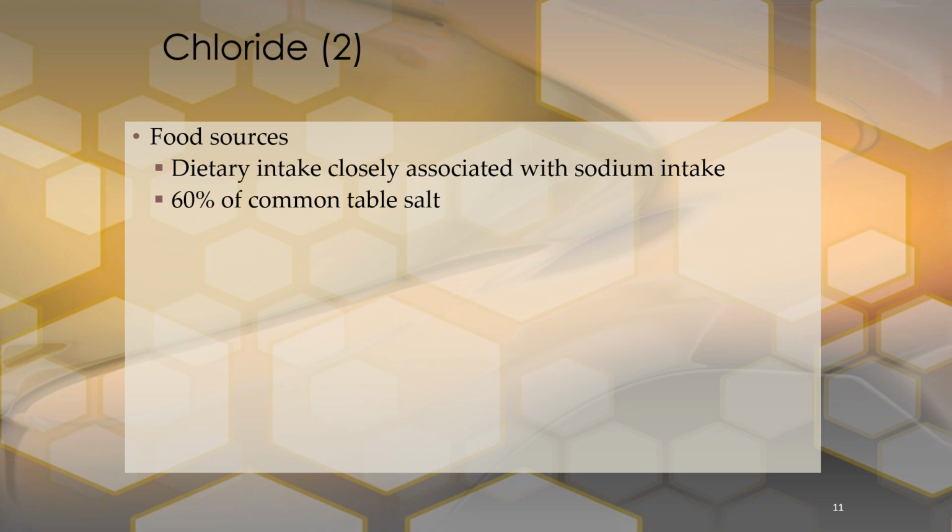Seafood such as fish and shellfish can be a great source of chloride. And dairy products like milk, cheese, and yogurt contain chloride, among other essential nutrients. Some vegetables naturally contain chloride. Examples include tomatoes, celery, olives, and seaweed.